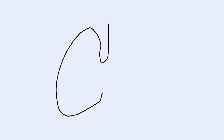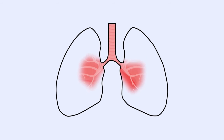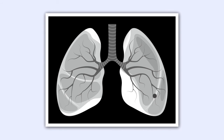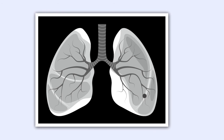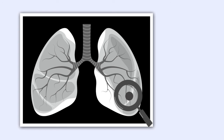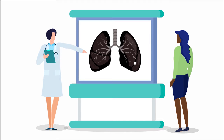The word nodule describes a small, more dense area of the lung which appears as a round spot on the imaging. They are often small, measuring less than 30 millimeters, don't have any symptoms, and do not affect the function of the lungs or interfere with breathing. Your doctor might show you your CT scan to help you understand what we are looking at.